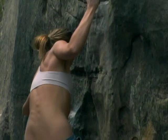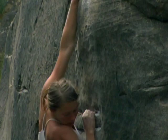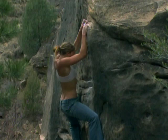You grab some slopers at the very top of the boulder, and you're pretty stretched out. And then you have to get a really, really high right foot and rock over and mantle pretty high up. And there's not many holds on top of the boulder, so you're all the way rocking over and mantling.